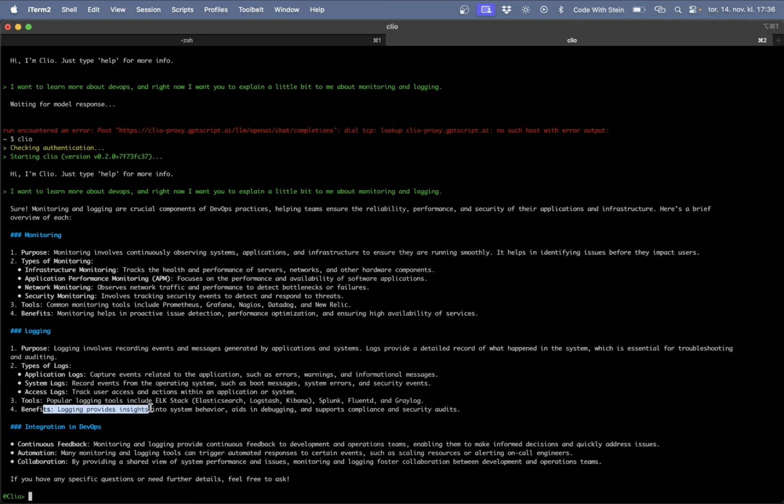And the benefits of this is that it gives you insights into the system behavior. It makes it easier to debug, to find errors and similar. So with integration in DevOps, monitoring and logging provide continuous feedback to development and operations teams, enabling them to make informed decisions and quickly address issues. And then monitoring and logging tools can trigger automated responses, such as scaling. So I guess that if there are little resources left on your servers, you can use automation to scale the servers or just alert an engineer.